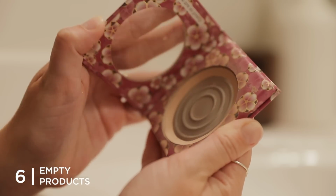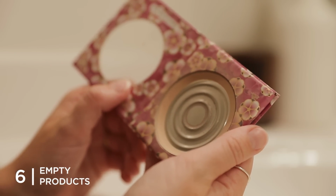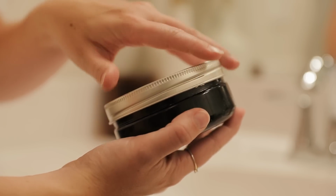And 6 is empty products. And I think that we've all been there with products at one point or another where there's just like a teeny tiny little bit left at the very bottom of a bottle, and it's so much work to actually go in and get those last few drops that instead we just open up a new container rather than going to that extra effort. And if you've ever done that before, don't worry, I feel you, I've done that as well.